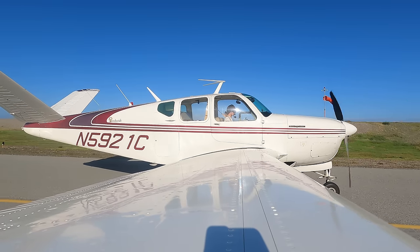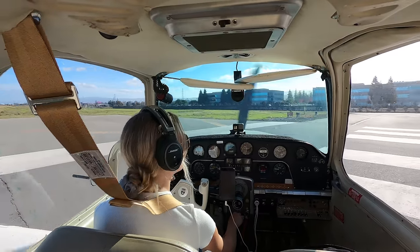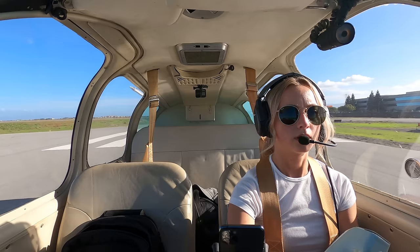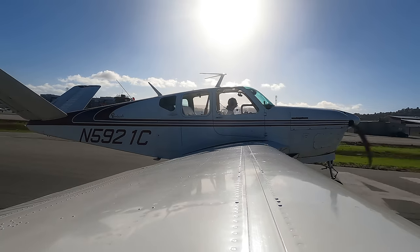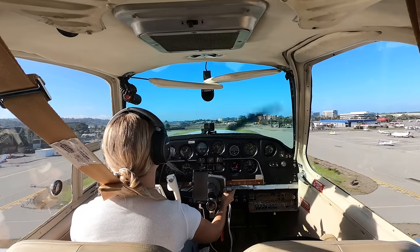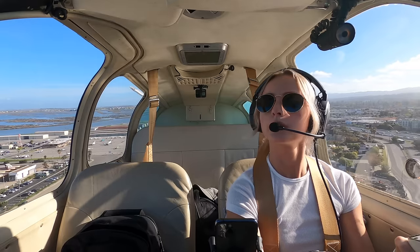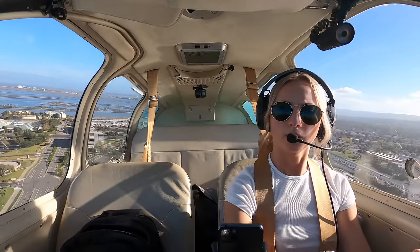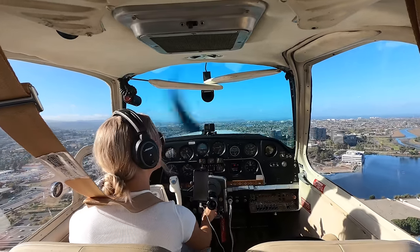We are going to look for the diamond-shaped waterway. Airspeed's coming alive. Pressures both in the green. All right, positive rate, gear is coming up. All right, gear's up, confirmed. Let's bring the flaps up. Props coming back. There's the diamond-shaped waterway.